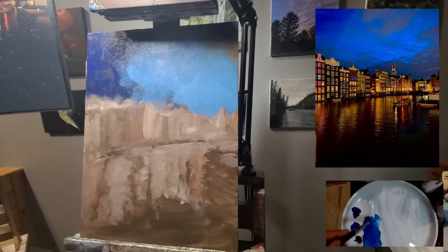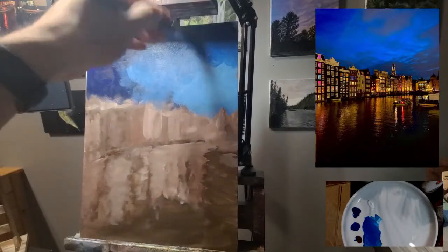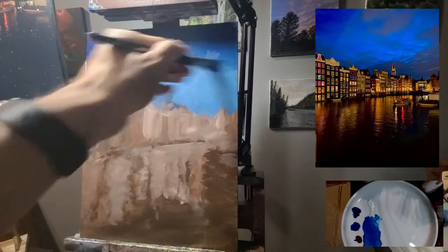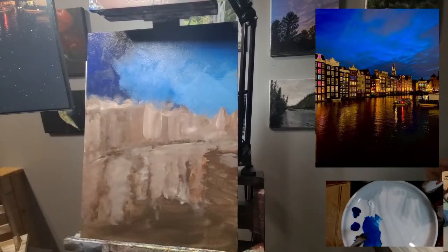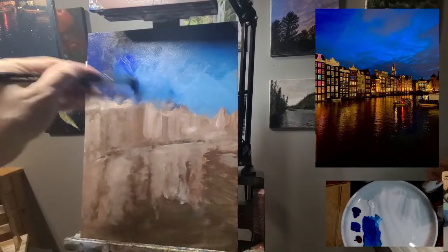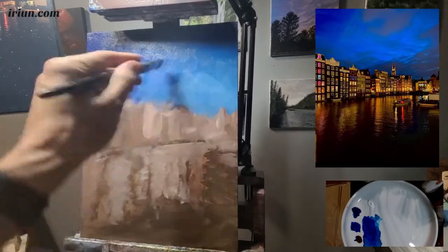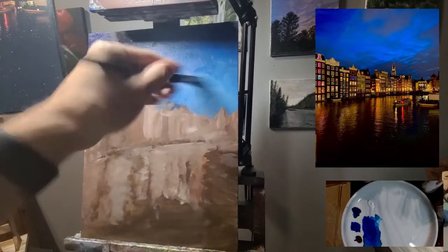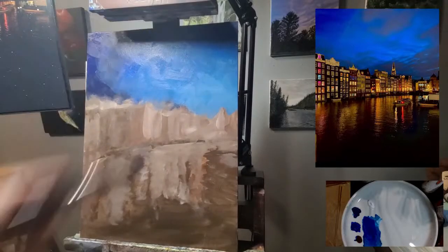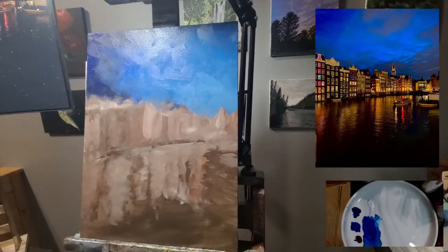Now once I added the white, I'm bringing the blue back in just to give us some lighter mid-tone values. The key is to figure out how to keep this very, like I said, I keep using the word impressionistic. I'm not sure if that's actually the word I'm looking for, but very big textured strokes. So that's good for a first draft.